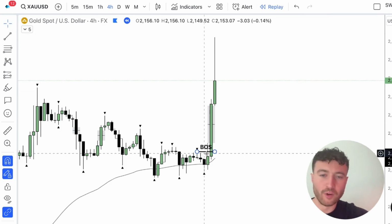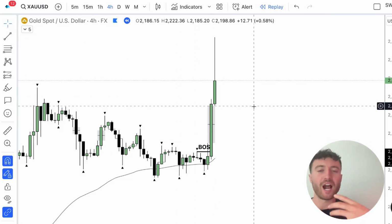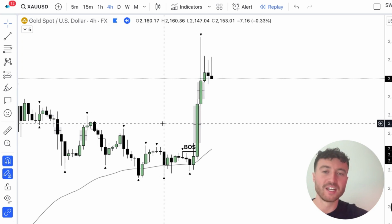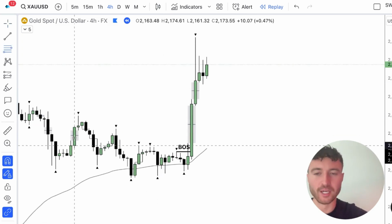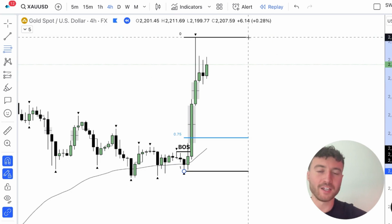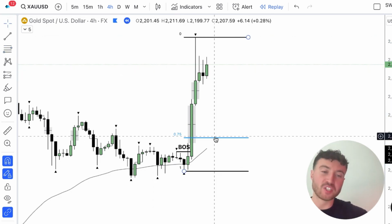Okay, we've identified that. Now what we can do is look for an entry. Our higher time frame bias is of course looking for longs. What we want to see now is a retrace to our Fibonacci level. So we mark that on from swing low to swing high, okay? And we want to see a retracement to, this is what's personal, right?